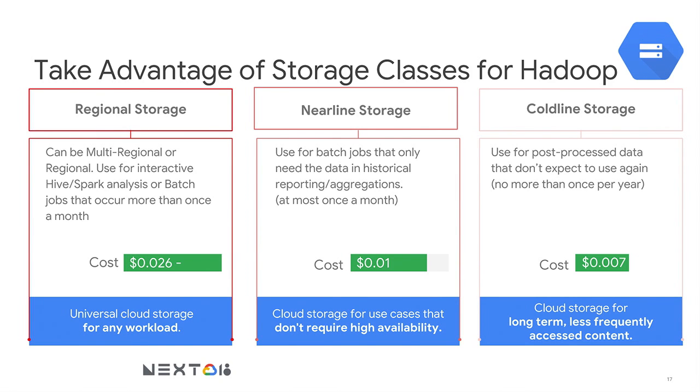So regional storage comes in two flavors, multi-regional or regional. And this is where most of your data is going to live. This is what you're going to use for your interactive Hive or Spark analysis.